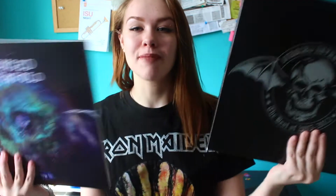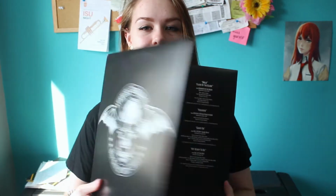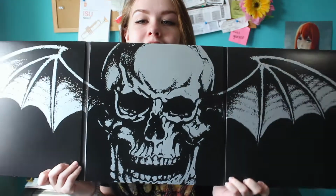These are my two Avenged Sevenfold vinyls. This one is the best of 2003 to 2005, so it has all of their hits as well as some covers on it. One of my favorite parts about this one is when you open it up, it has the deathbat on the inside, which makes me so happy.